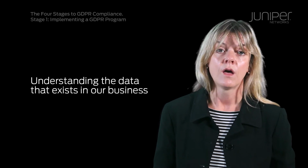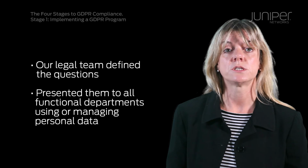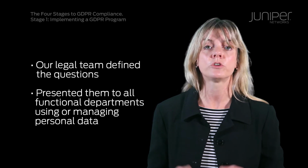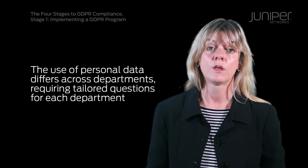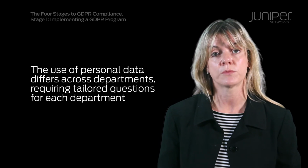business. We've tackled this the traditional way, person to person, asking pertinent questions. Our legal department defined the questions, which were then presented to all functional departments that we consider are using or managing personal data. Of course, the use of personal data differs across departments, so it was important the questions were tailored to the individual departments.